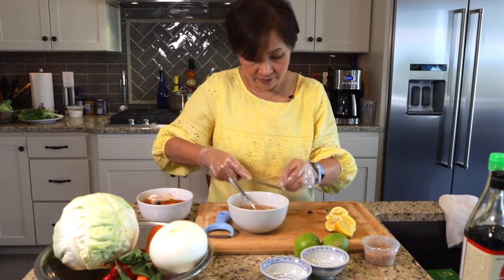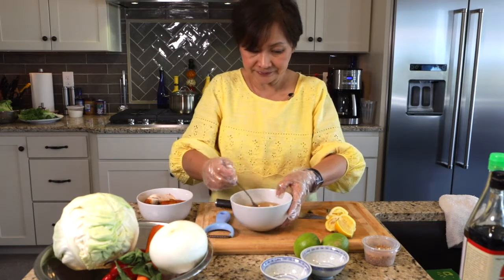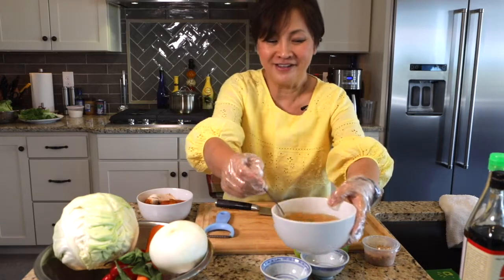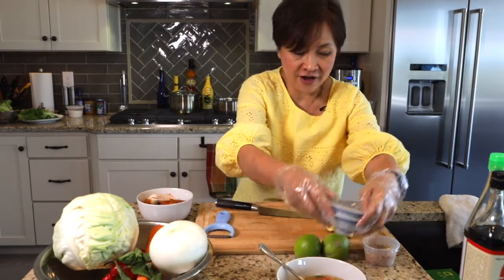So your sauce is done. I definitely don't want to tilt this and show it to you, but later we will. So that's it, done right there for the sauce.